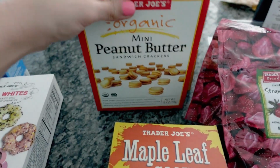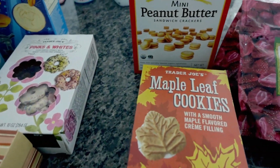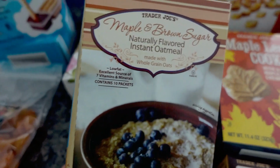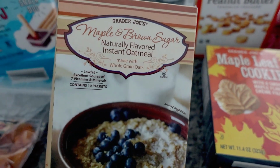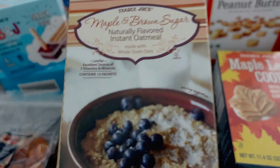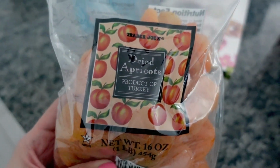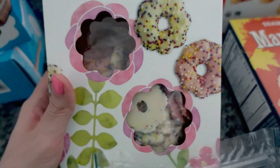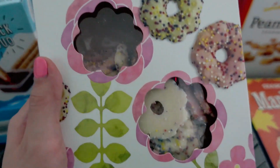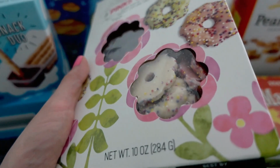So I'm going to pack some Ziploc bags too, so we can pack these with us for the kids. Oatmeal. Oatmeal is super easy on vacations because you just need hot water. And we have bowls, so this will also be an easy breakfast. Dried apricots. These were just their new pink and white little cookies. They're kind of like those circus cookie things.